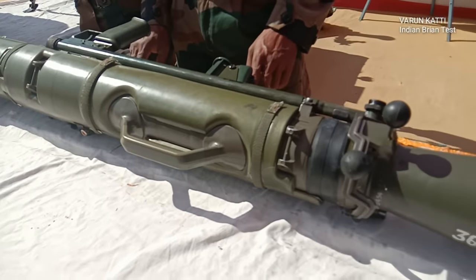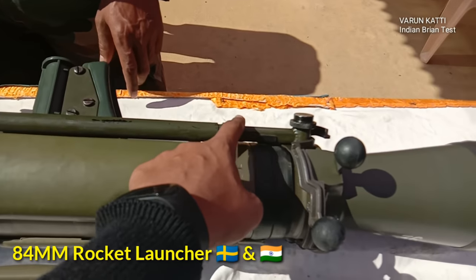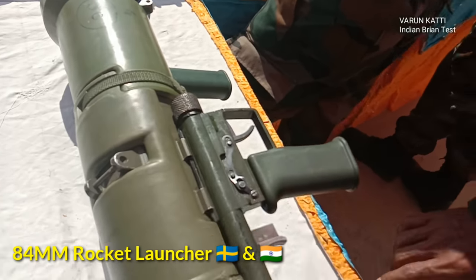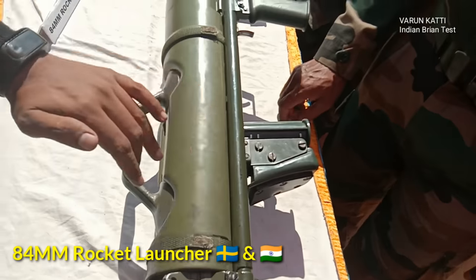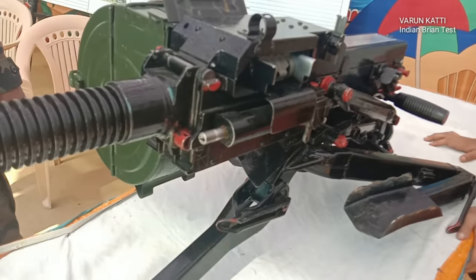We also got an 84mm rocket launcher with its own unique features, which is a plastic coat and is safer than the previous grenade launchers. The shoulder stand is very comfortable compared to the other guns that we had before.